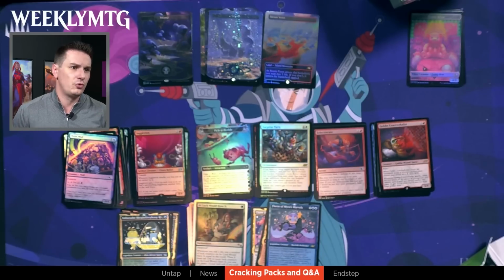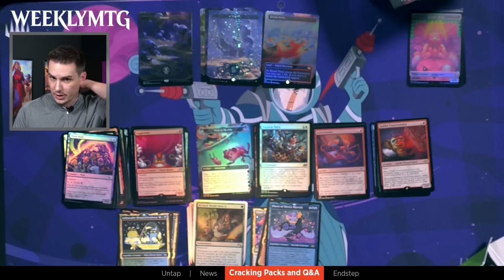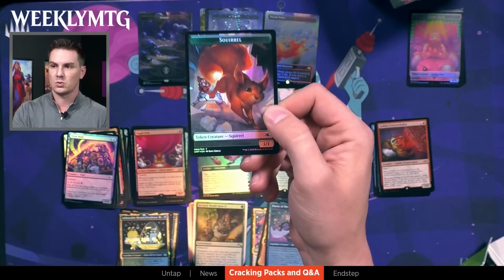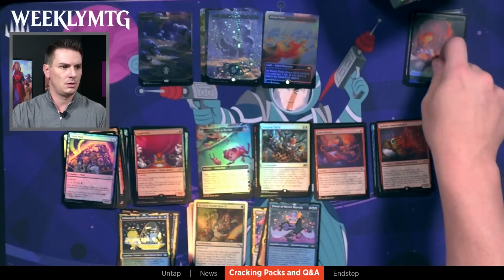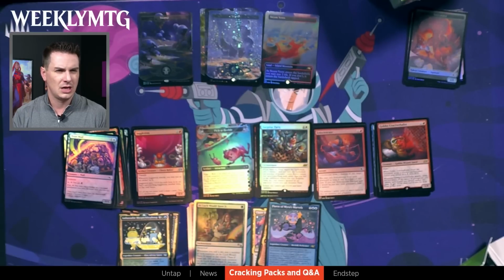Are we going to see the new green meld card for Brothers War today? We are not. We're not doing any Brothers War content today. The next place that you will see Brothers War content is on the debut on the 27th. Squirrel. Treasure. Squirrel. All right. Can you get a Galaxy Foil attraction? I don't believe so.